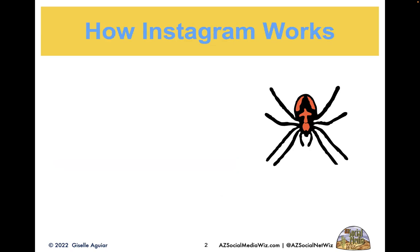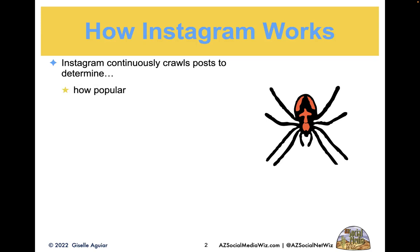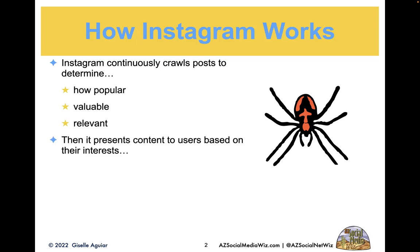Okay, so this is how Instagram works. The algorithm is in control of all the content a user sees, and it now prioritizes original content. So you'll notice that you can't share a post to your feed like you can on Facebook. You can add it to a story and then send it to people, but that's it. Otherwise you have to take a screenshot, crop it, then use the picture. Instagram continuously crawls posts to determine how popular, how valuable, and how relevant they are. Then it presents content to users based on their interests.